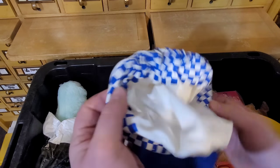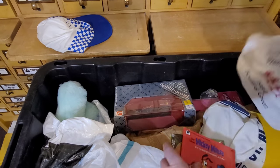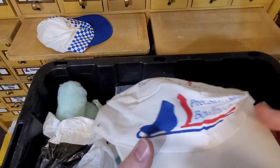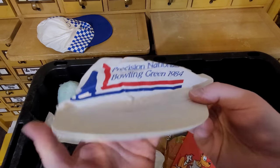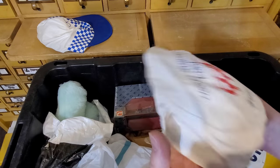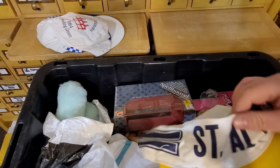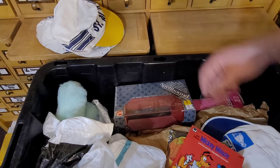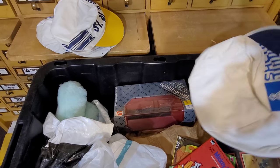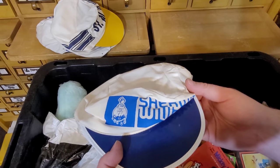OP, Ocean Pacific. All right, let's separate the clothes here. I said most of the clothing we have I ended up selling to a local reseller, but the stuff that's in here, I'll have to look up. So Precision National Bowling Green 1984. And St. Al's, it's a local school. And a couple of Sherwin-Williams painter's caps.